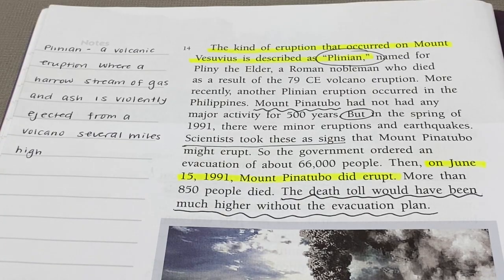The kind of eruption that occurred on Mount Vesuvius is described as Plinian, named for Pliny the Elder, a Roman nobleman who died as a result of the 79 CE volcano eruption. More recently, another Plinian eruption occurred in the Philippines.